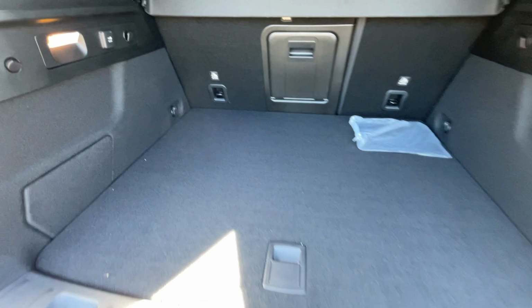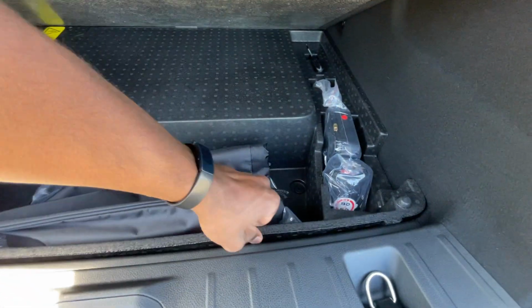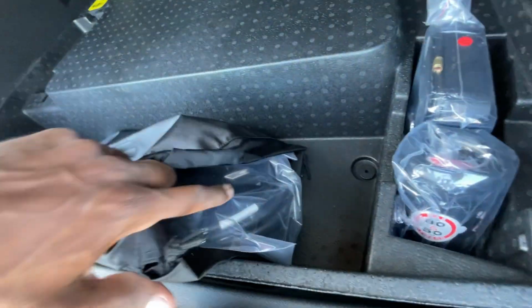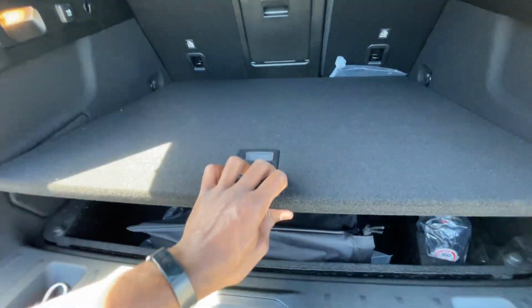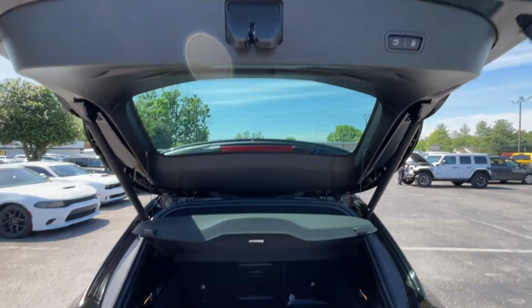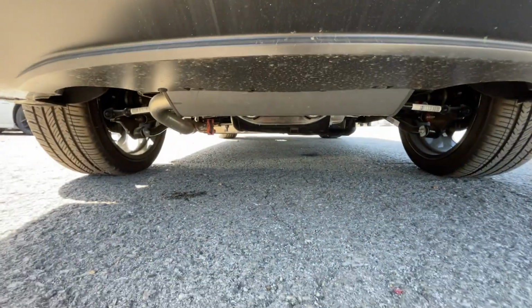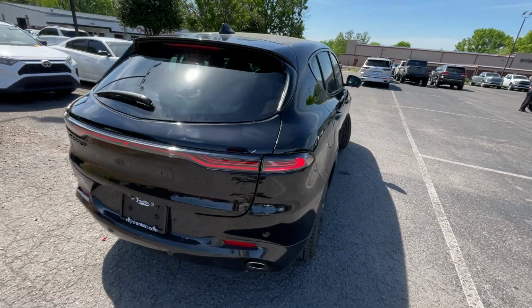12-volt back here. Then lift this up and have a little access if you want to stow the charger here. I think this is where the charger is. Yeah, charger's right there. Tire inflator kit's here. And we do have the power hatch, so that'll come back down by itself. Let's go ahead and take a quick look underneath, and then I'll show you how the seat folds down.